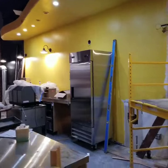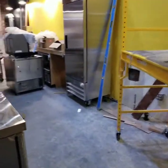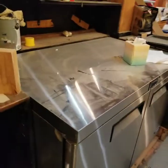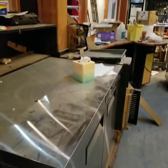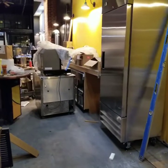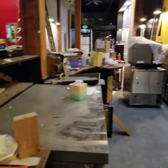We have all three of our refrigerators now. We have that one, and this one. So we're ready to go with refrigerators. We have an ice machine. We have an espresso machine right there. Got our counters, our cupboards. We've got all of our sinks.